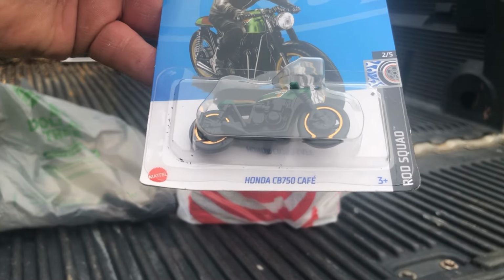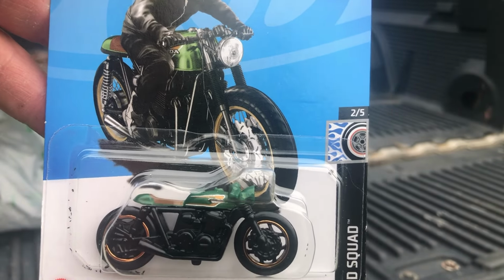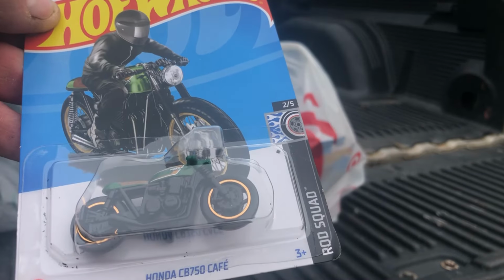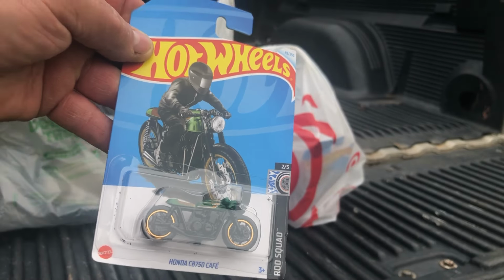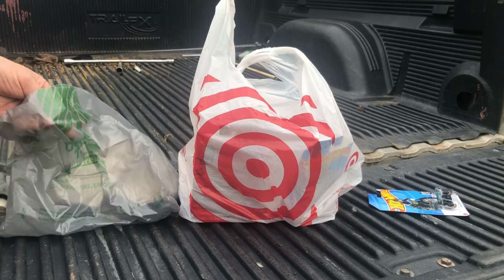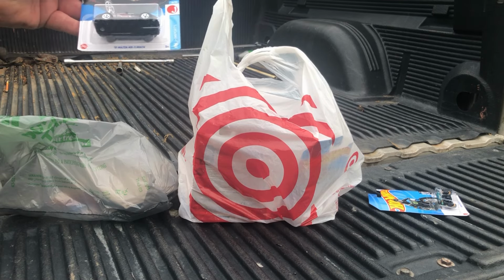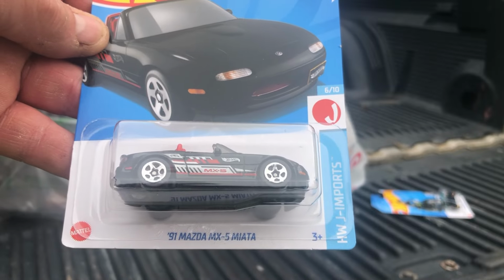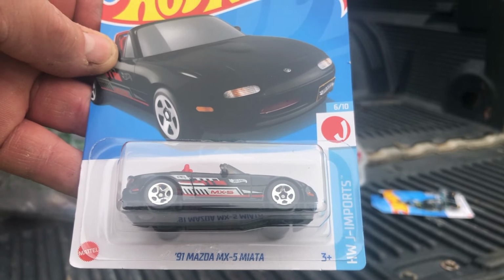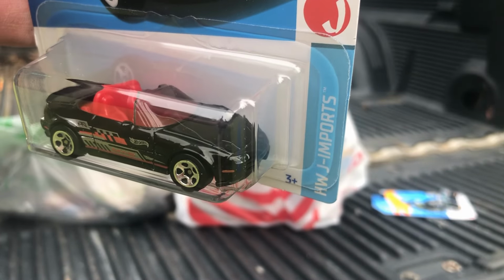Got a Honda CB 750 Cafe Racer. Beautiful green color, tan seat. We got a 91 Mazda MX-5 Miata, a little black convertible with red interior from J Imports.